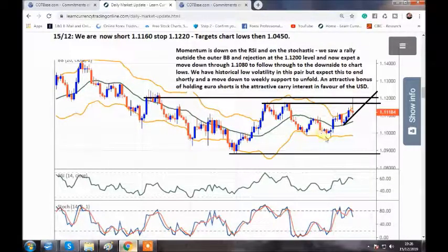Now, in terms of this pair, I've said it for a while, it's not the most exciting pair. We've hardly moved in the last few months. Very low volatility, but this candle here is exhaustion. We've got limited upside, and potentially we could see a big downtrend develop. But if you're doing euro shorts in this low volatility, you've got very attractive carry interest in your favor, which helps as well. This candle, exhaustion into 112, tail pokes up, no more buyers at the round number, slumps back through this previous level of resistance.